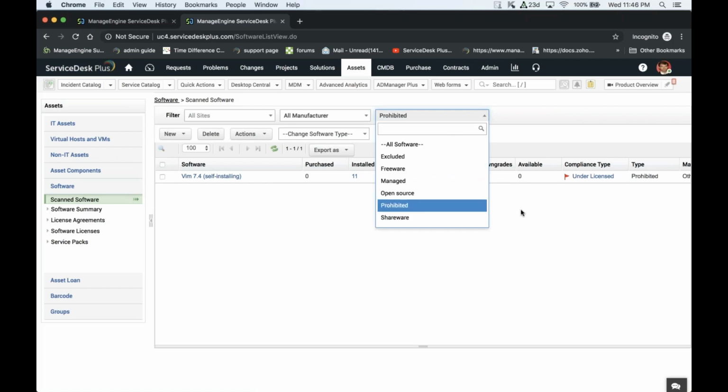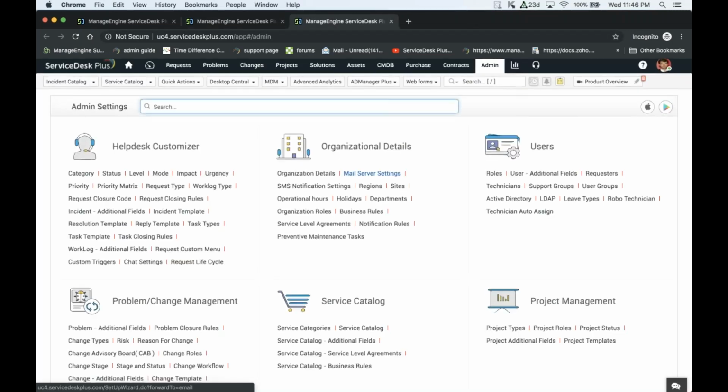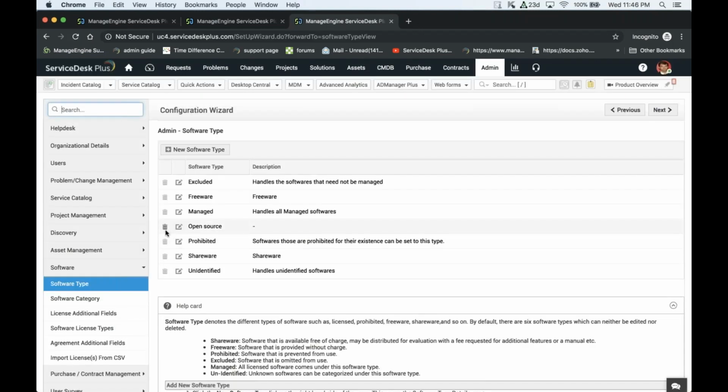And we also got shareware as a type. So if you'd like to add more types of software, all you have to do is go to the admin section, and under the admin section you've got a separate section for software, and this is where you add new software types. All right, as you can see here, this one is not grayed out. It's a custom software type that I added. You can click on new software type to create new types of software.